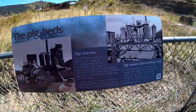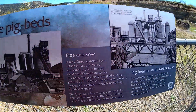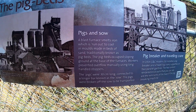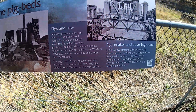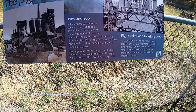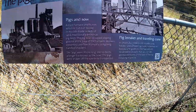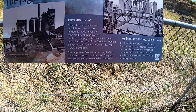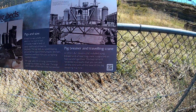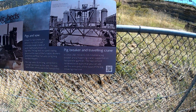Pig beds, here we go. The blast furnace smelts iron which is run out to cool in moulds made of beds of sand, traditionally known as pig beds. The pig beds occupied a sloping ground at the base of the furnaces, and workers prevented overflow by manually using long handled stoppers. The pigs were 30 centimetres long, connected to a longer bar known as the sow. The pigs were broken off the sow to be transported. There you go.